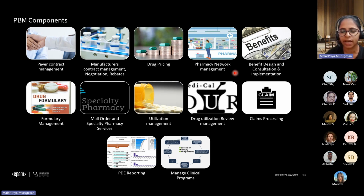Since we have a good background on how the claims are getting rejected, what type of claims we are focusing on, and we are also working in different kinds of drug pricing, and we have good knowledge of different manufacturers as well, right? So our points would be very valid when you're designing a benefit design for your pharmacy related plans.